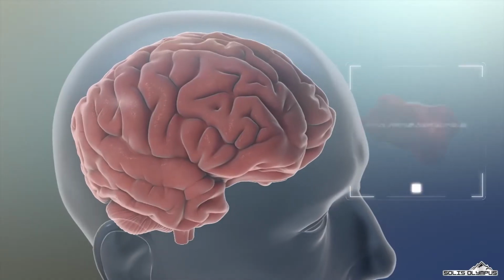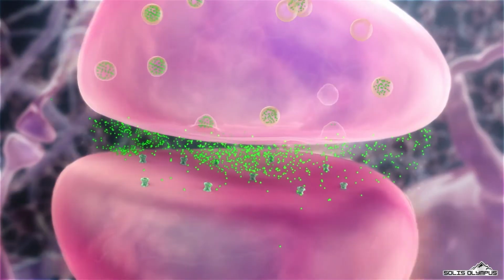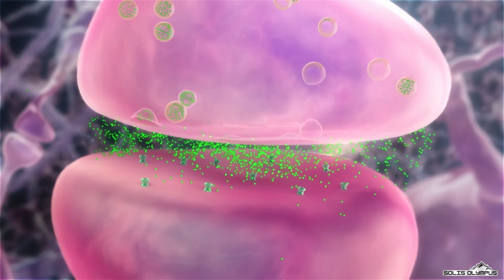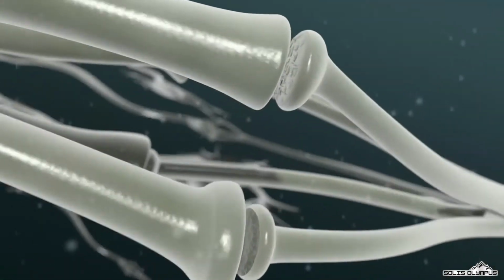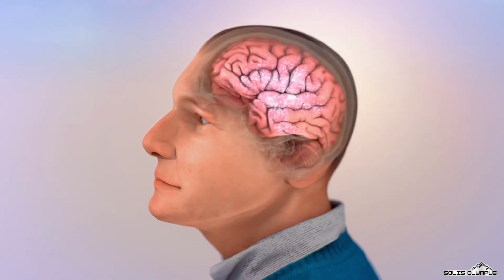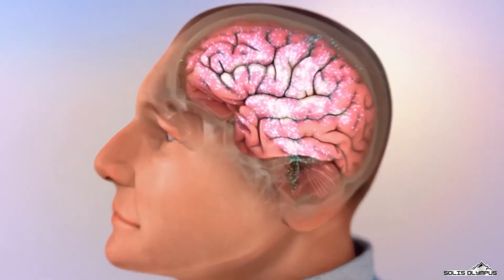Glutamate. Glutamate is synthesized in the central nervous system from glutamine by the enzyme glutaminase. This can occur in the presynaptic neuron or in neighboring glial cells. Glutamate is the most powerful excitatory neurotransmitter of the central nervous system. It is secreted by sensory and cerebral cortex neurons. Glutamate plays an essential role in normal brain functioning, and its levels must be tightly regulated.